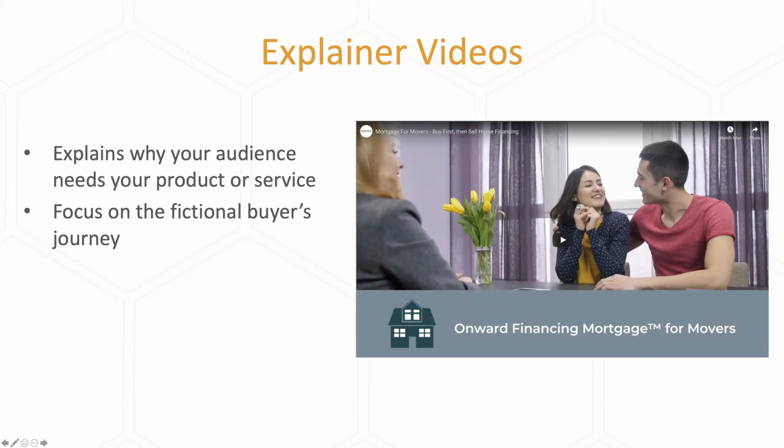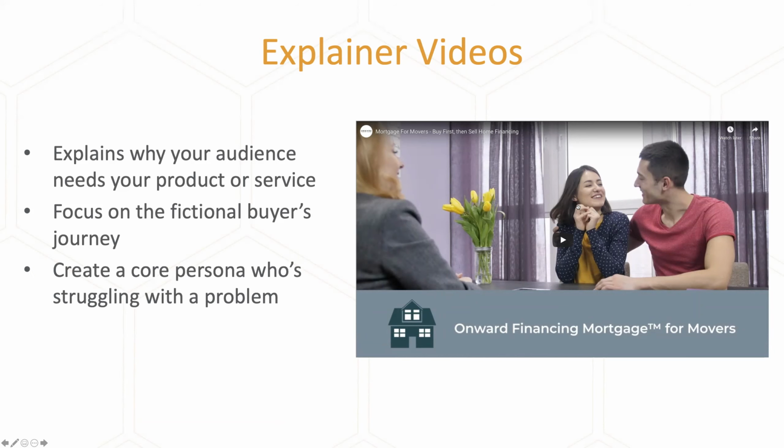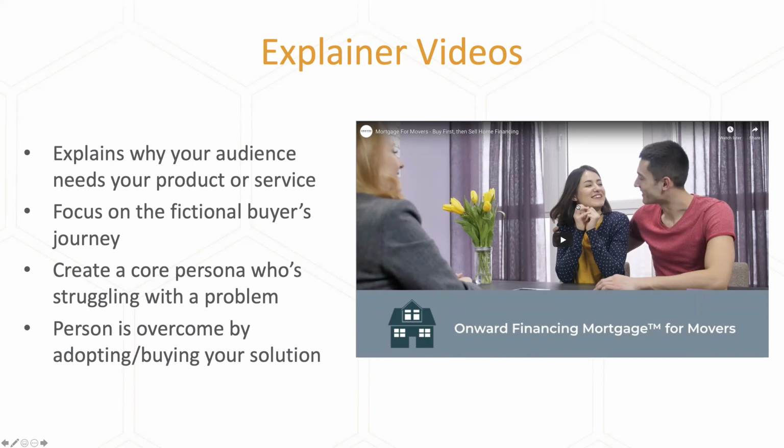Well, what's their buyer's journey? How are they finding you? What are their problems? And then how do you solve them? So we talked about this a lot in 2020, but just in brief, in order to do that, create a core persona, that fictionalized representation of that great customer that you really want to see over and over and over again. They're struggling with a problem that you can solution.